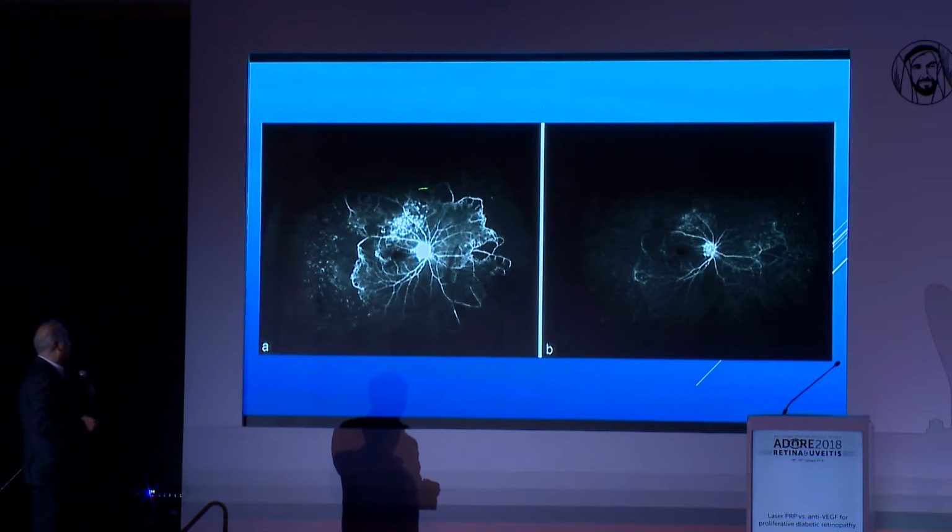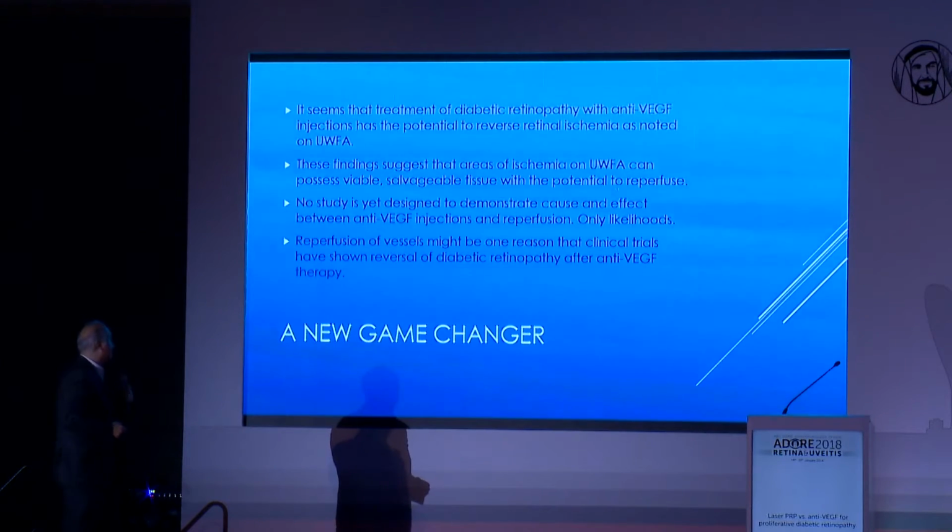This is another example that shows the wide field shows us the under-treatment, on the other hand. So this patient received treatment, still there is ischemia that needs to be further targeted in order to achieve the regression of the proliferative disease.